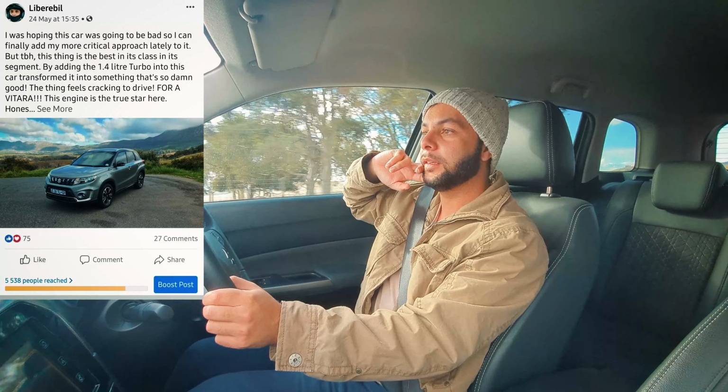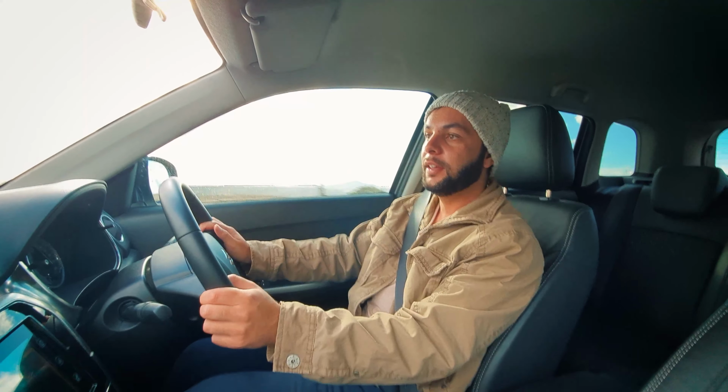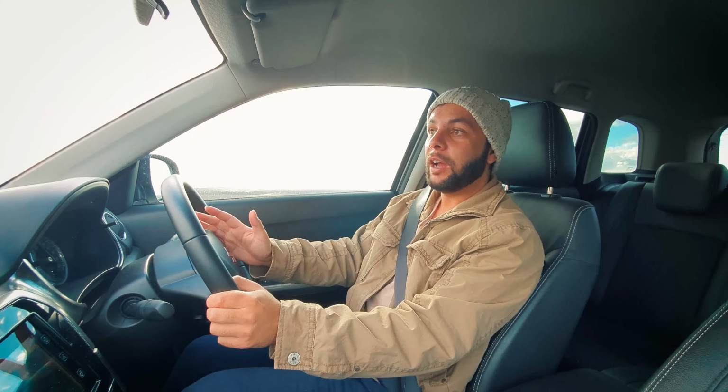Also, while Suzuki sent me this car, I made a Facebook post about it, and a couple of you guys on Instagram and on Facebook, who actually own the Vitara, can't stop singing this thing's praise. And the other thing is, a couple of you guys brought up the RAV4. I don't think the RAV4 competes with this car. It's a bit bigger than this, and the RAV4 starts at basically way more expensive than this thing. So it is fitting in a good class and in a good category.